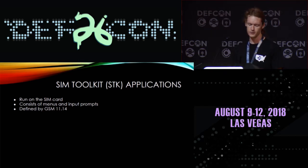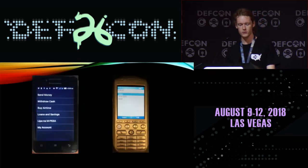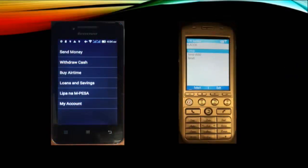And a few other things as well. It's defined by a GSM standard as well. So this is an example of what they look like. On the left, you have some toolkit app running on a smartphone. You can see you've got menus. You tap on a menu, and then it might pop up a prompt asking you for text. And then on the right, you've got it running on a feature phone or a basic phone. It's still got a very similar UI, except you just navigate it with the keypad.